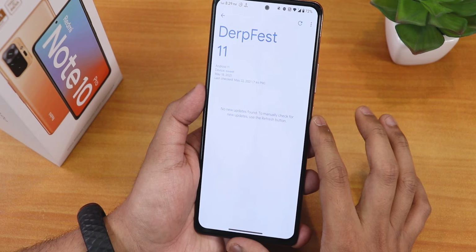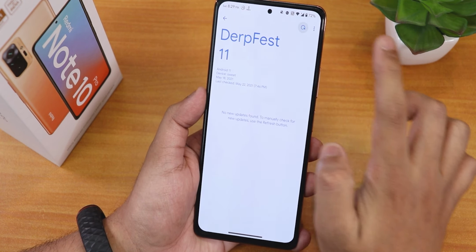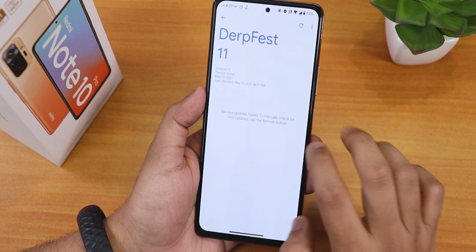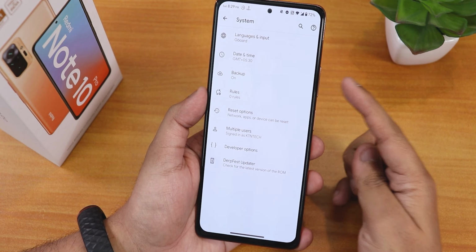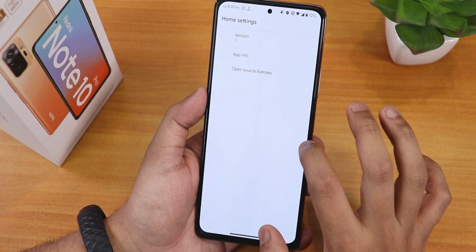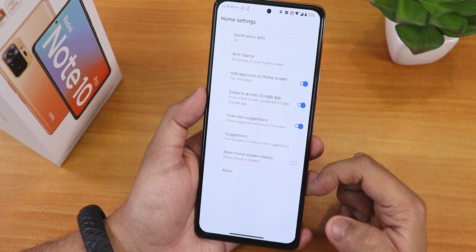In the system panel, we do have a system updater and you can check for updates from here, or you can manually update it too. You can check out the description if you want to manually update this ROM. And here we have the Gboard as the default keyboard. So in the home screen, as you can see, this is the Pixel launcher, which you get by default. And these are the settings that you get.